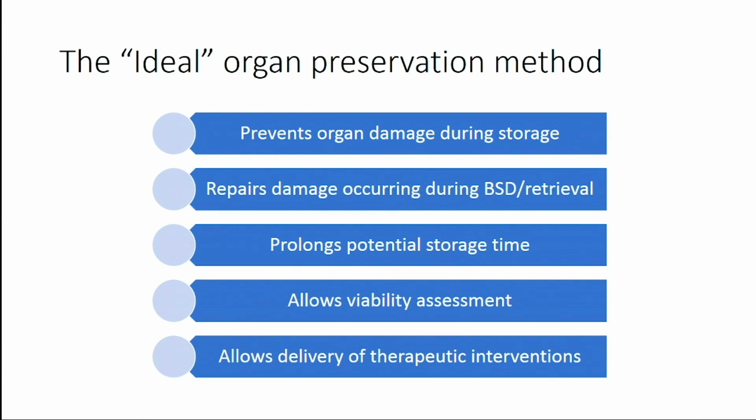So before we start looking at some of the tools we've got available to us, it's worth thinking about what the ideal organ preservation method looks like. So obviously we want to prevent damage during storage, but we also ideally want to be able to repair some of the damage that's already occurred during that procurement process. We'd like to be able to prolong the storage time for logistical reasons, so we can transport organs longer distances or we can accept more organs at any one time.